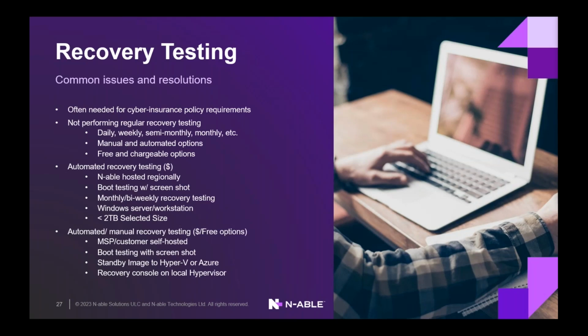We've got both automated and manual recovery testing capabilities in the product. We've got things that utilize Enable hosted resources within region that'll create a virtual machine from your file system and system state backups, boot them, screenshot them, and email them out. And then we have free resources that can be used to do that as well. Our standby image, our recovery testing, our recovery console, our virtual disaster recovery, all of that technology is available to test your backups and provide some kind of proof of performance. That equivalent of your refrigerator light coming on when you open it to assume that, yes, your milk is going to be cold, right? Several different options here.